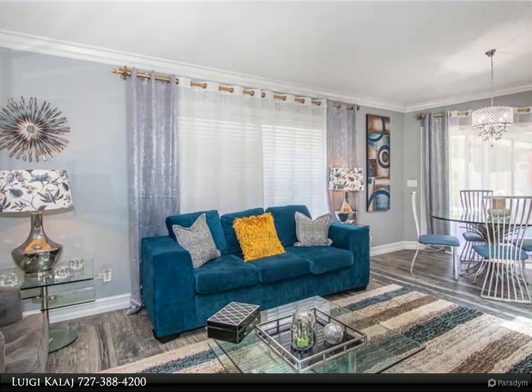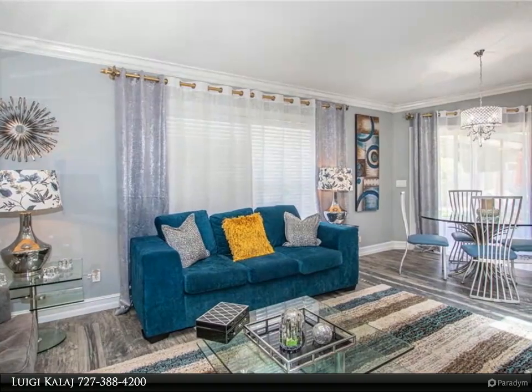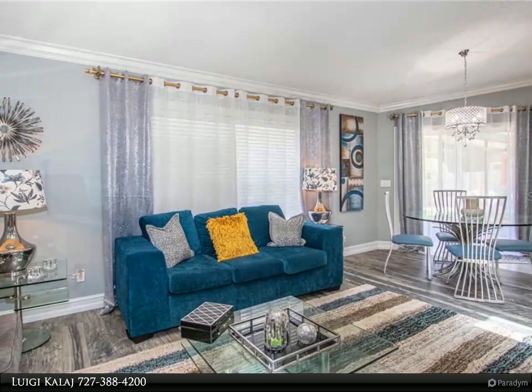Gorgeous second bath newly updated with granite countertops, new vanity and large walk-in fieldstone enclosed shower. Inside laundry room. Great location, near A-rated Southern Elementary School.